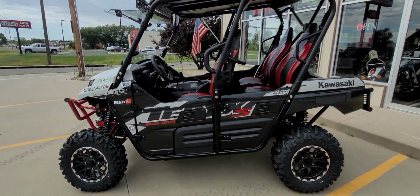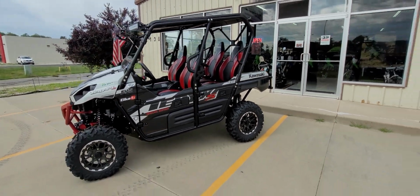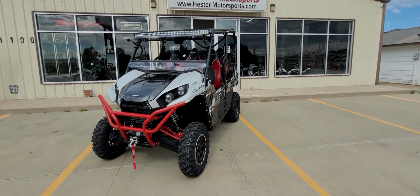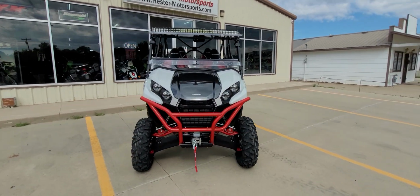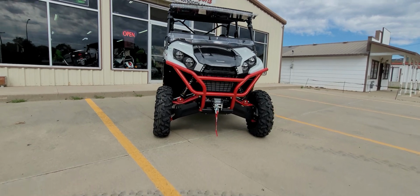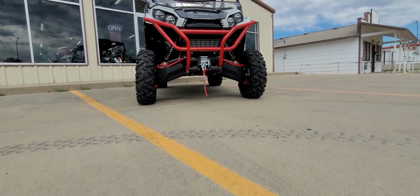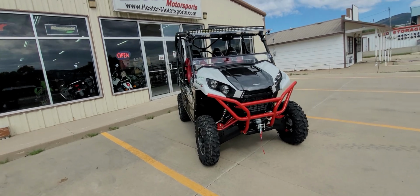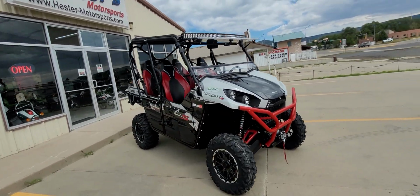Give you a quick walk around one last time here. Show you the whole vehicle. Driver's side coming around the front. You can see your ground clearance. Even with stock tires, we're about 14 inches of ground clearance right now. With 30s, we'll do about 15 inches of ground clearance with our shocks.